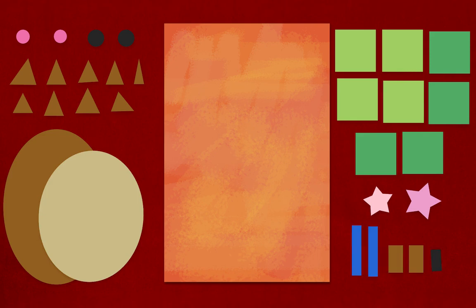Shapes. Circles. Triangles, ovals, squares, stars, rectangles.